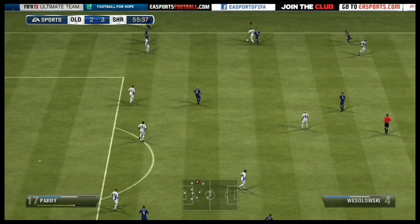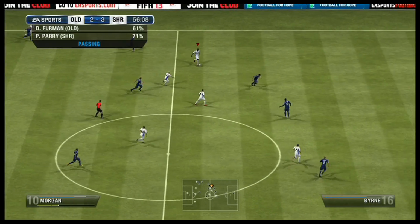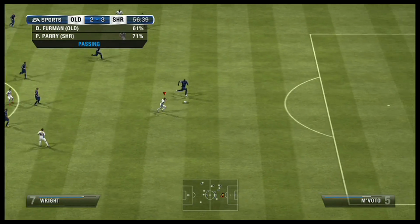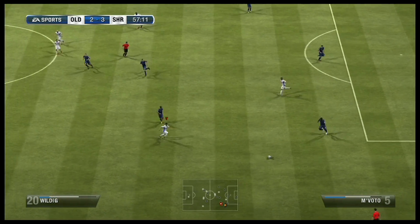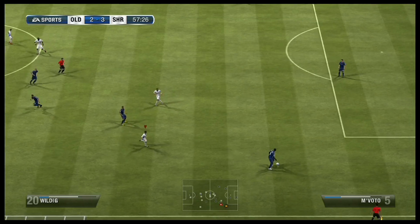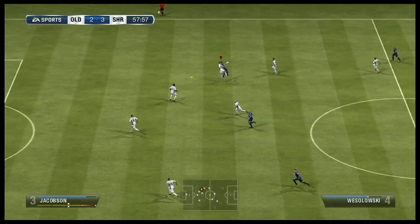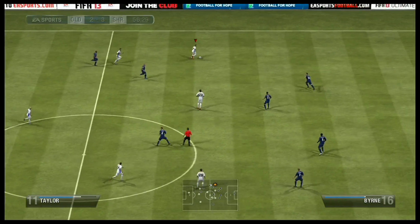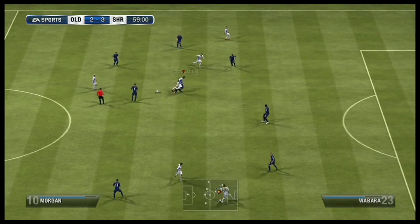And they're working well as a unit, maybe getting one or two extra midfield players back to help out as well. What's he going to do now? He's almost spoilt for choice with the teammates around him. Well read by the defender to intercept. Morgan.